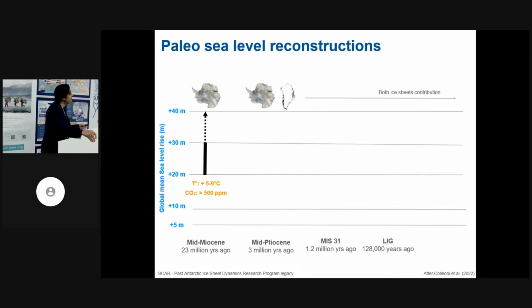So for past sea level reconstructions, during the Miocene period, 23 million years ago, we have a global mean temperature warming of about +5 to 9 degrees, and a CO2 concentration of about 500 ppm, and a sea level rise of about 20 to 25 meters above present day. This means that a large part of Antarctica was melted at that time, because it was the only ice sheet that existed on Earth.